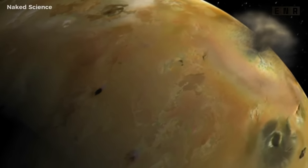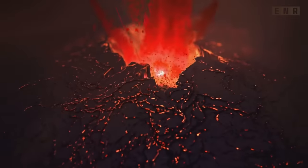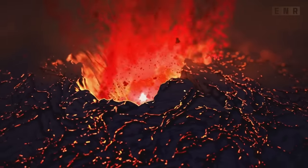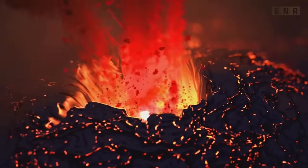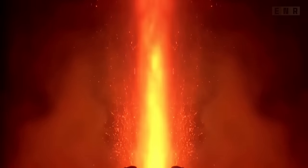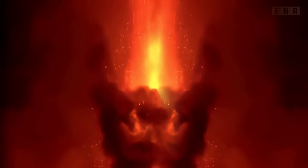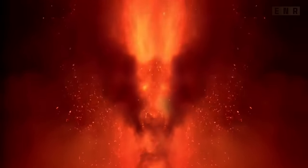There are more than 400 active volcanoes. The largest, Pele, erupts from a gigantic lava lake. Its plume extends approximately 400 kilometers into space. It would be an extraordinary sight if we could stand on the edge of that lava lake and observe that plume shooting off into the void of space. Pele's eruptions are so massive due to Io's diminutive size. There is nothing holding the lava back, as there is virtually no atmosphere and little gravity. These enormous eruptions make Earth's volcanoes resemble fireworks.